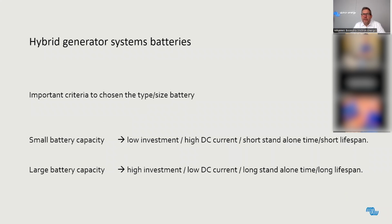If you're going to choose a battery for your hybrid generator system, you have the option to go for a rather small battery setup, or you have the option to go for a rather high battery capacity. If you go for a small battery capacity, immediately your investment will be lower. You will reasonably get a higher DC current and also a short standalone time. Because of those high currents, most likely your lifespan will be less than a larger system.